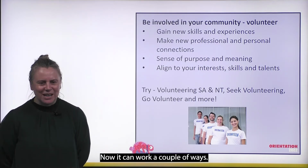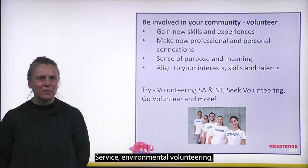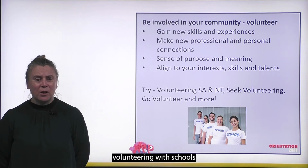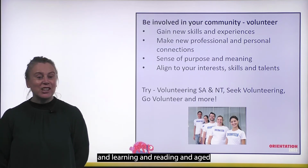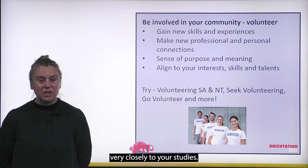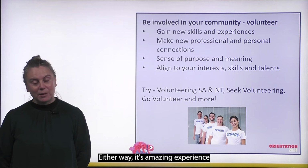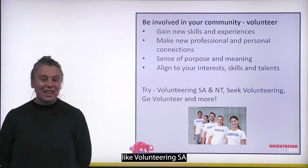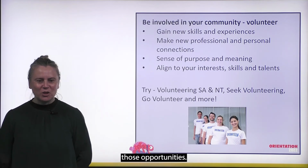Now, it can work a couple of ways. Flinders students are involved in all kinds of community activities. We see them in the Country Fire Service, environmental volunteering, surf life saving, parenting, volunteering with schools and sports clubs and learning and reading and aged care volunteering, and that's just to name a few. So it could align very, very closely to your studies. It might be something you're very passionate about and a cause you love to support. Either way, it's amazing experience and it does stand out on your resume. So you've got websites like Volunteering SA and NT, Seek Volunteering, Go Volunteering, and a whole lot more to help you search out those opportunities.